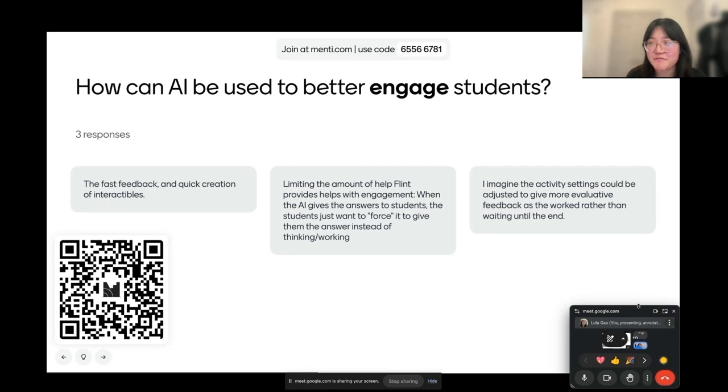And she said that typically that unit was one that was really tough for students because there's so much content to cover. But they were a lot more engaged, and they also did better on the tests afterwards. So that was really cool to see. But yeah, so fast feedback and quick creation of interactables.